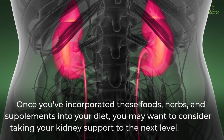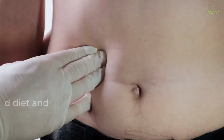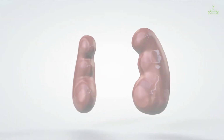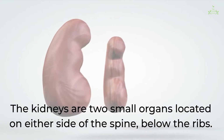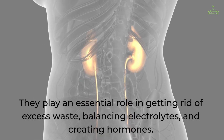Once you've incorporated these foods, herbs, and supplements into your diet, you may want to consider taking your kidney support to the next level. If you can manage a well-rounded diet and adequate water intake, it is usually enough to keep your kidneys healthy. The kidneys are 2 small organs located on either side of the spine below the ribs.